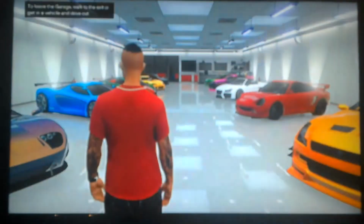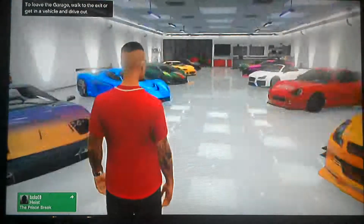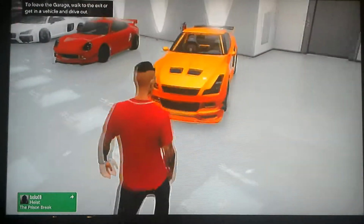Right, so I shall start with sports cars and then move on to the supercars. All supercars I actually have a nickname for. I don't really have nicknames for my sports cars except for one. So here's my sports cars and supercar garage. We're going to start off on the right with the sports cars.